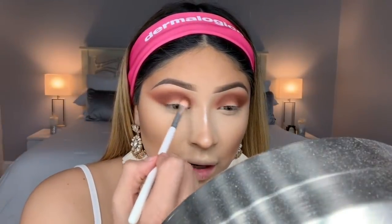And the last shade I'm going to be taking is this one right here, right on that corner. And I'm just gonna be focusing this right here on the very inner corner, the crease, just so we can bring some of those mauve tones back into this look, just a tiny bit.